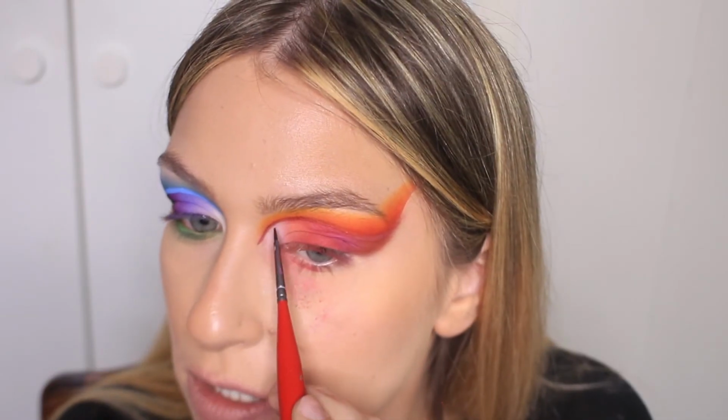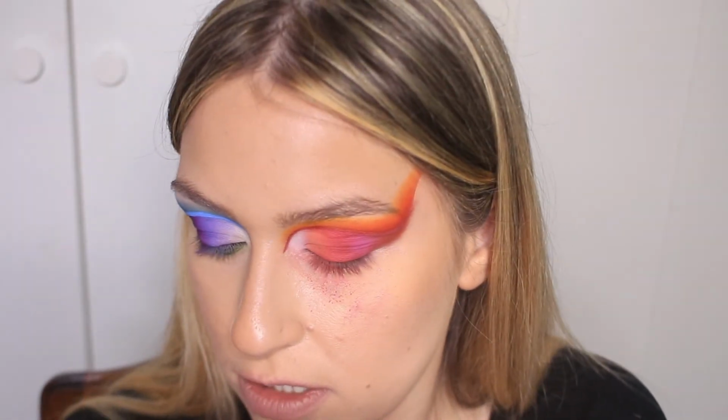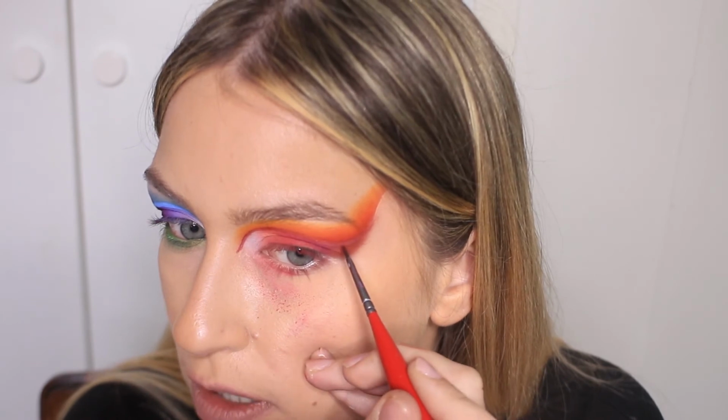Not bad, a little bit patchy, and on the outer corner here you can't really see it at all because of the darker shades. It's not vibrant enough, and it's doing the opposite of the other one. At first it looks red and then it dries down darker. I was expecting it to be a little bit more red.